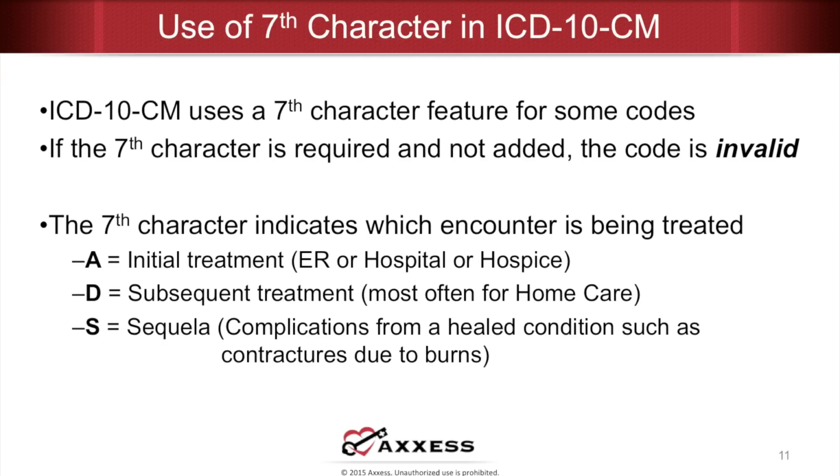The 7th character will indicate which encounter is being treated when you see that. Again, most of the time this has to do with injuries. And for the most part, with the exception of fractures, the 7th character will either be an A, a D, or an S. The A in the place in the 7th character represents initial treatment, and that's when the patient is first seen for this particular problem.